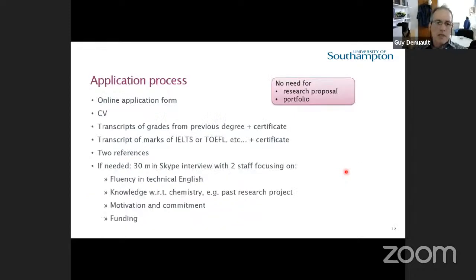The application process is fairly simple. You submit your application online with a CV, with transcripts of grades from your previous degrees, with certificates of grade. And also, if required, you upload your certificate to prove you have the right level of English language qualification to study here, to enter the UK and study in Southampton. We need 2 references. And if required, I will arrange for a 30-minute Skype interview with 2 staff.